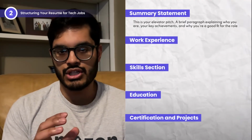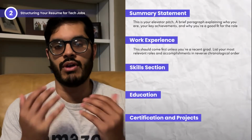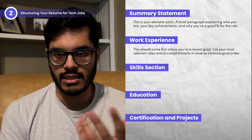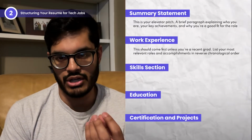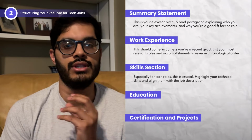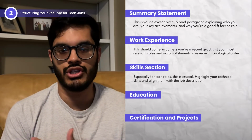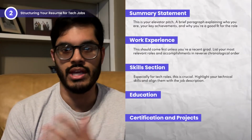The experience section is what's really going to be the most important. People are going to judge what types of companies you've worked at before, and so you want to make sure this is something they can find very easily. This should also come right after the summary statement unless you're a recent graduate. You next want to have your skills section, which is especially important if you're in a technical role like software engineering. You want to list out some of the core languages that you work in, or some of the core pieces of technology that you have used in your career.